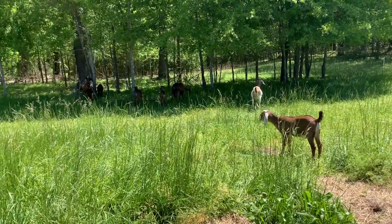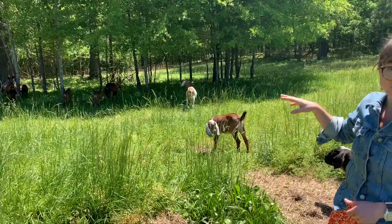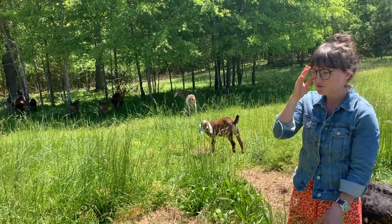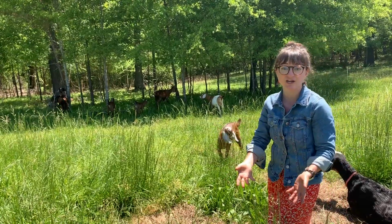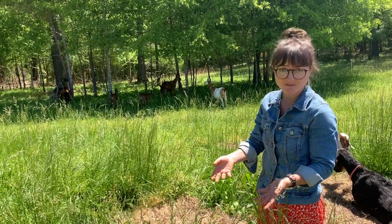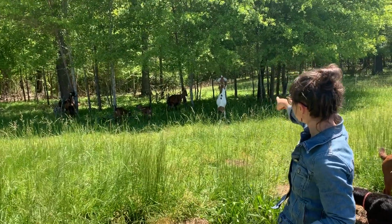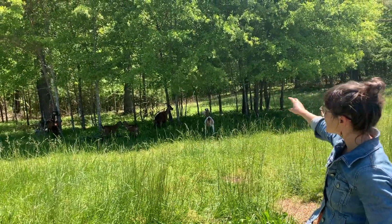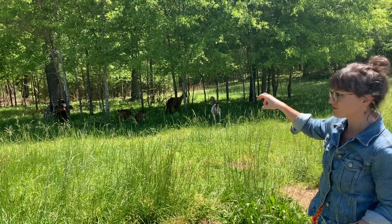So goats are really different from cows or sheep in that they are foragers, they're browsers more than grazers. So if you think about a cow, it's going to spend all day long out on pasture eating grass with its head down. Same thing with a sheep. Goats would rather be doing exactly what, look at Queenie, exactly what they're doing right now, which is browsing up above their head in the trees or shrubs or bushes.